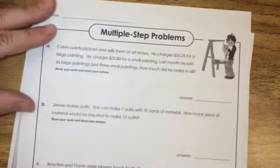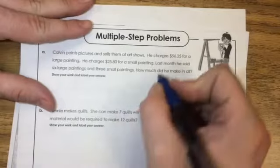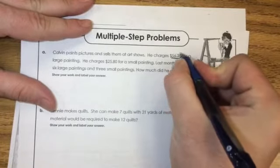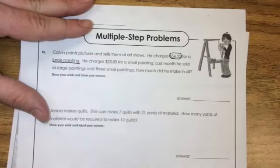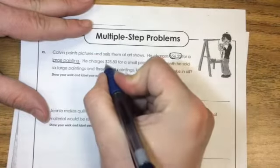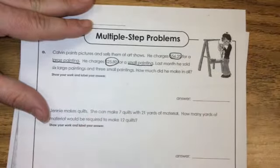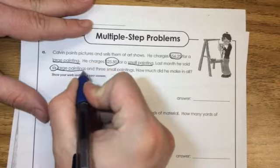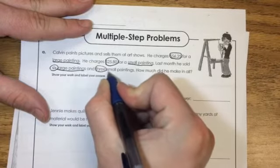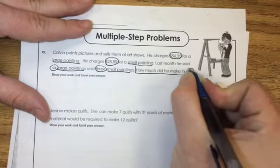All right, and then for your word problem of the day. Calvin paints pictures and sells them at art shows. He charges $56.25 for a large painting. I'm going to underline large painting because that's important. He charges $25.80 for a small painting. Last month, he sold 6 large paintings and 3 small paintings. How much did he make in all?